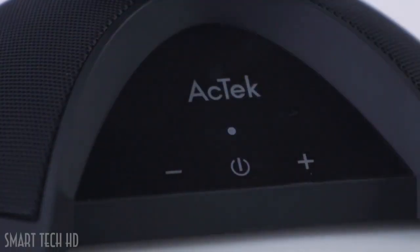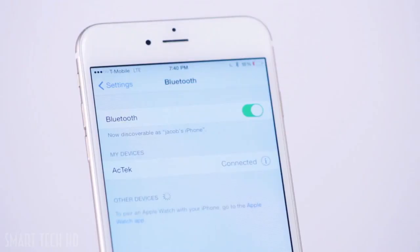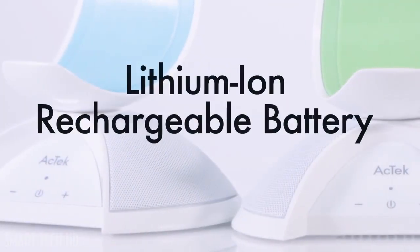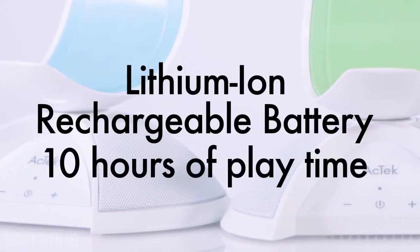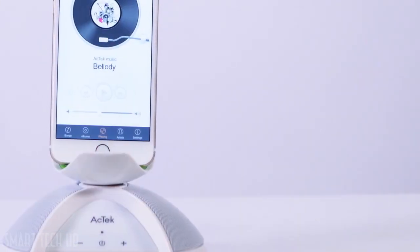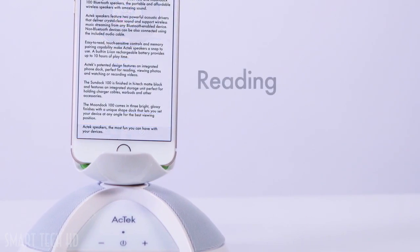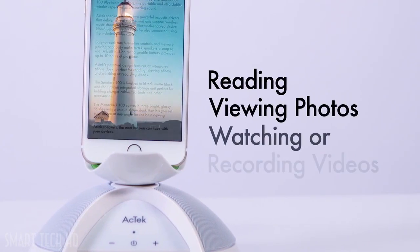Easy-to-read touch-sensitive controls and memory pairing capability make ACTech speakers a snap to use. A built-in lithium-ion rechargeable battery provides up to 10 hours of playing time. ACTech's patented design features an integrated phone dock perfect for reading, viewing photos, and watching or recording videos.